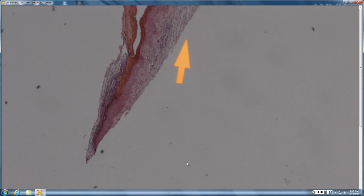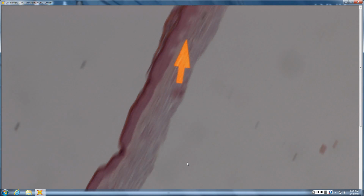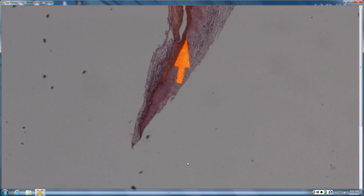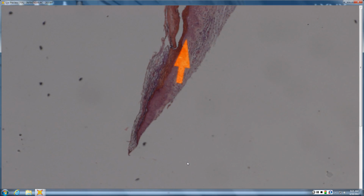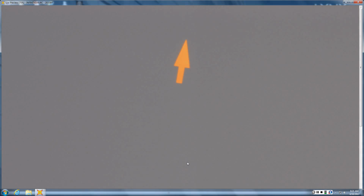Looks like you kind of got a sparse superficial perivascular infiltrate. Yep. Epidermis. Looks like I have a corneal melanoma. Yeah, exactly. So you got a little alteration in the corneum there and here. And we were going to keep going back.